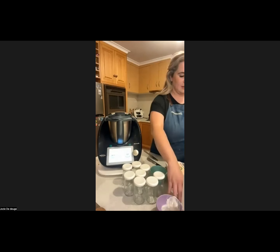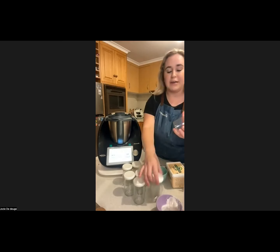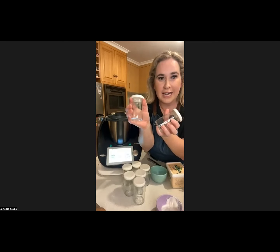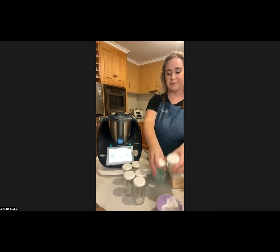So we've got this mixing for 14 seconds, and we are going to put it into these little jars. These are the little yogurt jars on the Mixshop. They are $24.95 for a pack of 8, and they're great because they fit perfectly in the Varoma.